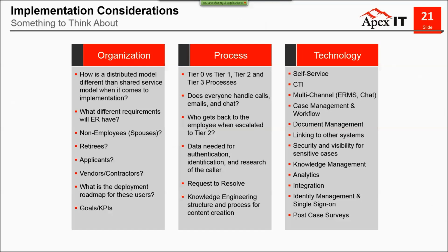So when we talk about implementation, that's kind of the next topic that I wanted to talk about here. Now that you've seen the product, just touch briefly on the implementations. And as I mentioned at the beginning of the webinar, we have a great amount of implementation experience, and we've been involved in hundreds of implementations. And we do, like I said, the vast majority of HR help desk implementations.